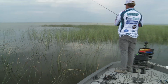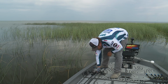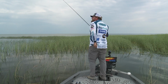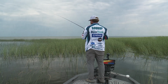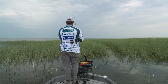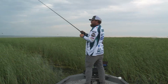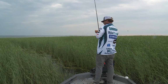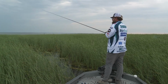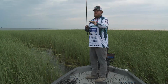Even though the keepers we caught are keepers, it ain't what we're looking for. Yeah, we need those, like I said, the overs, right? The overs. 2 3/4 has been my smallest fish every day. I've had a couple of them every day though, so that's what we're looking for. Just gonna land on the right patch. No, not a bite. Right patch of reeds. Somebody will. That was a keeper. Wake up, John.